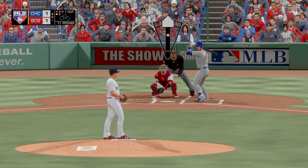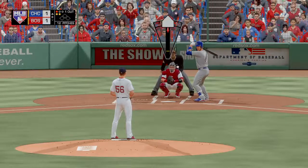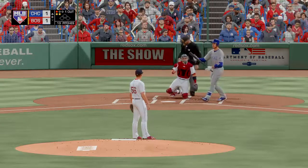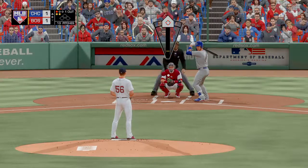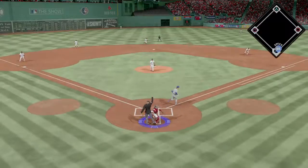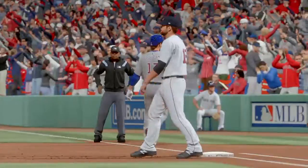Ready with the 1-1 pitch. Takes a look at one catching the outside corner. Here's the 1-2 delivery. And this is fouled back and out of play. 1 out, nobody on. Got him swinging in the dirt. Up with it, Vasquez. And the throw is in time. Bryant is retired. 2 down now.